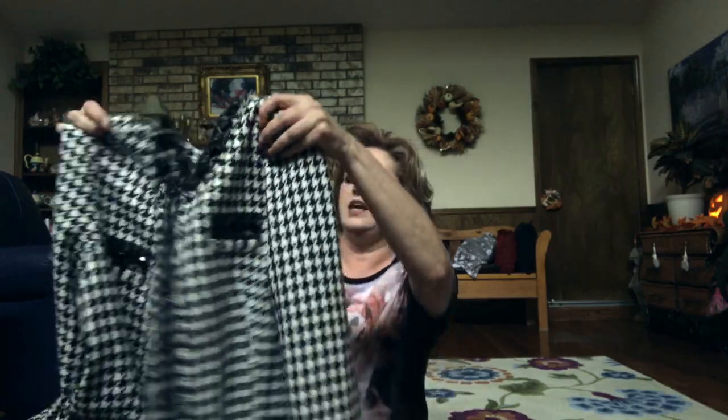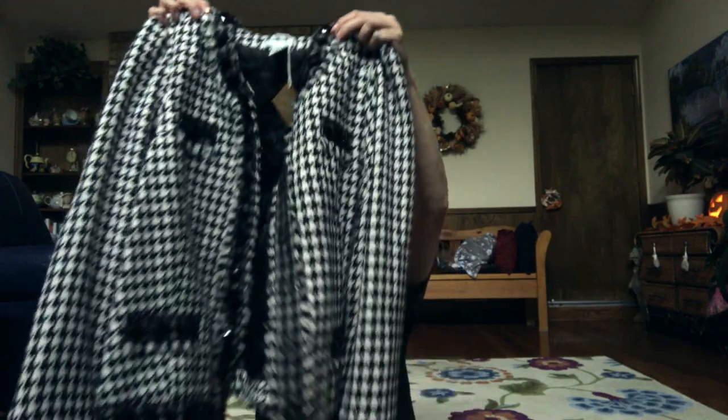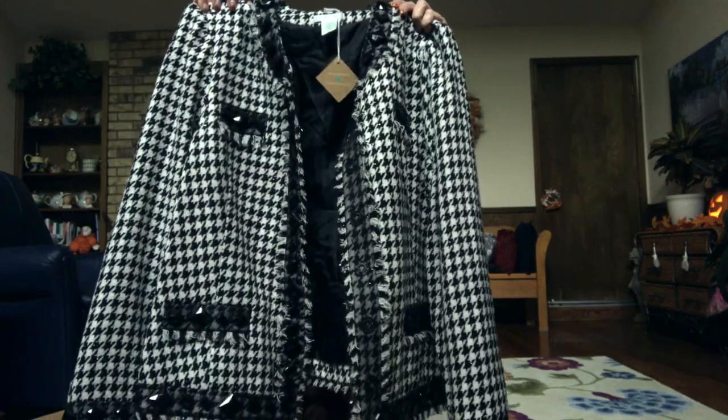All right, last item, Laura Ashley. I actually had something from Anthropologie a long time ago that had the same look to it, and it was a little small for me, so unfortunately it left my closet long ago. So I was anxious to have something like this back in my closet that had a jacket style to it. And it also looks nice and roomy, very Chanel looking, and looks quite roomy.